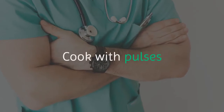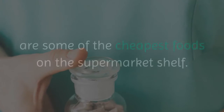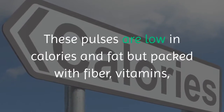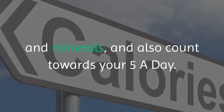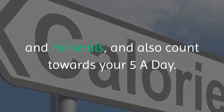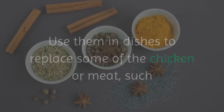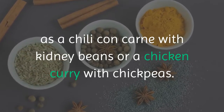Cook with pulses. Pulses, such as beans, lentils, and peas, are some of the cheapest foods on the supermarket shelf. These pulses are low in calories and fat but packed with fiber, vitamins, and minerals, and also count towards your 5 A Day. Use them in dishes to replace some of the chicken or meat, such as a chili con carne with kidney beans or a chicken curry with chickpeas.